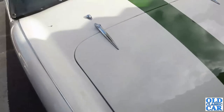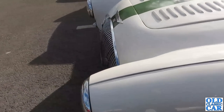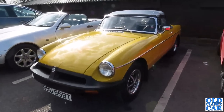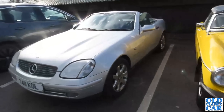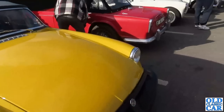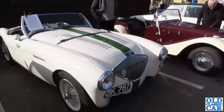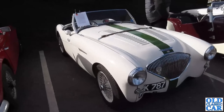Just walked into the roof of the building. Yeah, that's lovely, that is. TR4A. MGB Roadster on the T, so what's that, 77 or 78, something like that. SLK alongside. Yeah, there's a bit of everything here today. The sports cars are really well represented today, actually. We've got quite a few saloons as well. Got a kit car here, which I think is based on the Triumph GT6. It's got a six-cylinder engine and this glorious four-cylinder Austin Healey 104.